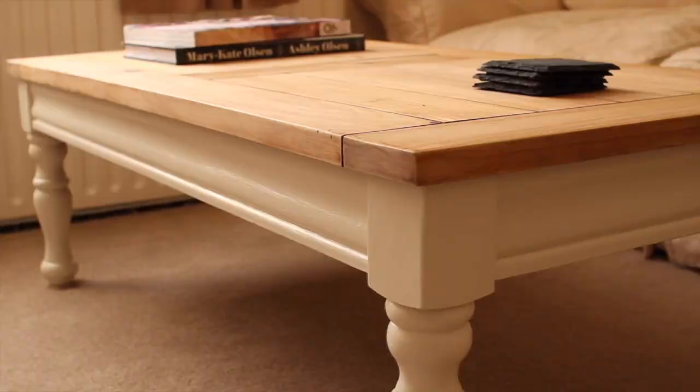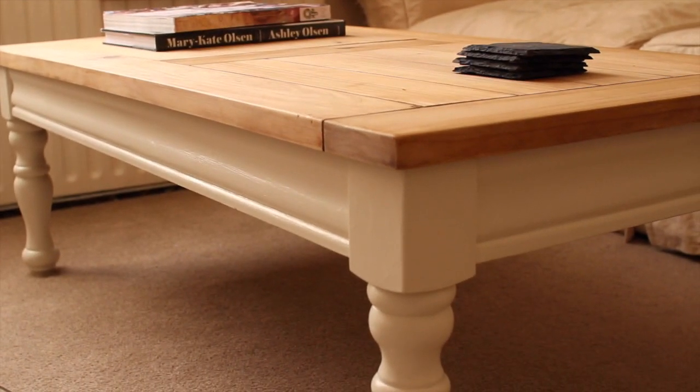I also got a coffee table off of Gumtree, and I got that for £45, and it's my dream coffee table, and I really want a dining room table like it as well, but obviously I don't have room for a dining room table. It has cream legs, and then the top is this really light oaky colour.